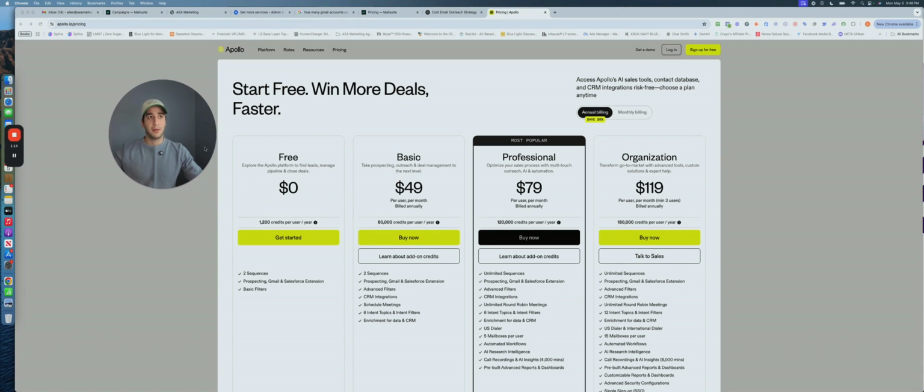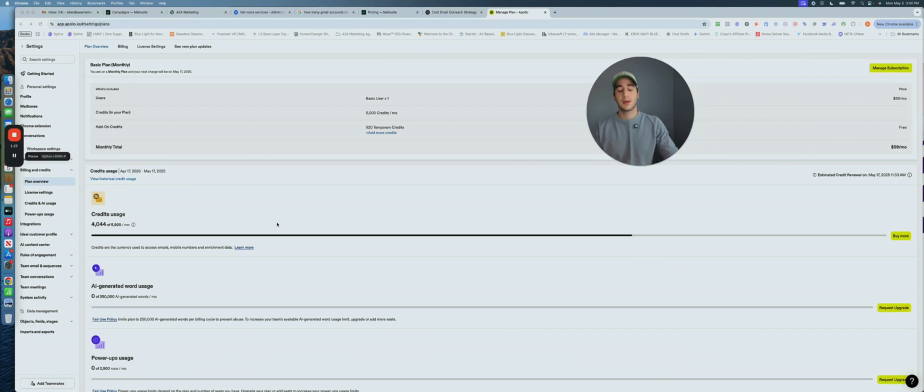Now, we're on Apollo, which is one of the softwares that you will need, of course. You can use any software of your choice, but I personally like using Apollo.io. If you want to replicate exactly how I do it, you're going to need a couple of things. Yes, you can go onto Google and scrape leads, and you can get free scraping softwares, and you can send out 630,000 cold emails every single month.